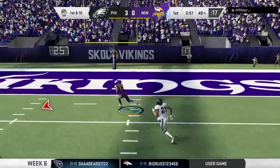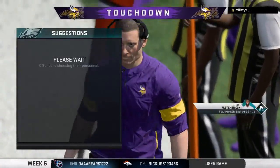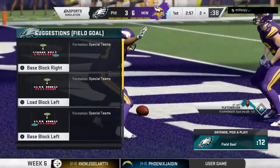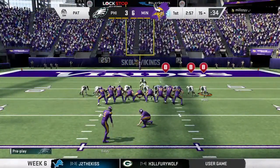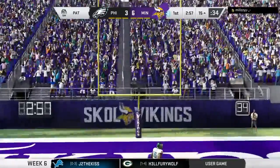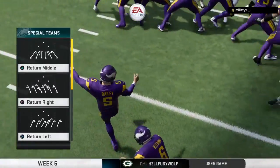Josh Dodson, wide open receiver, complete. Touchdown, Vikings. Josh Dodson, his 2nd touchdown on the season, and the Vikings have taken the lead. Extra point up and good by Bailey, and that makes it a 7-3 lead.